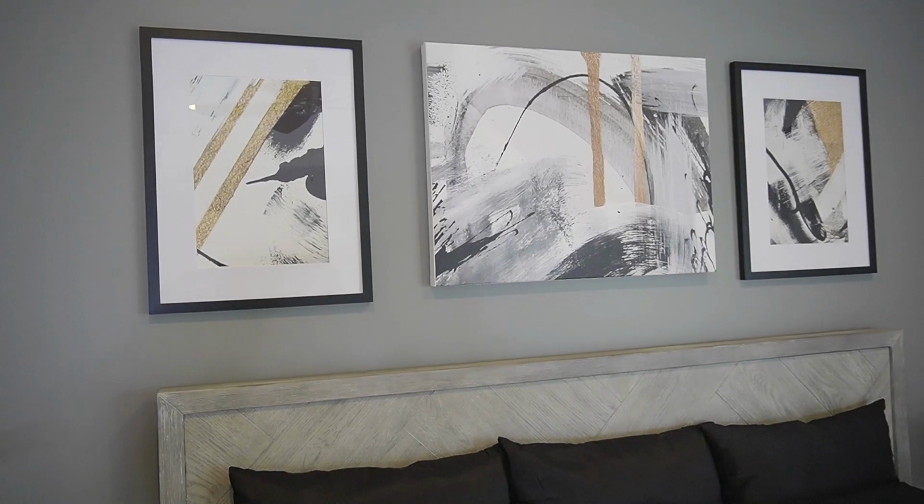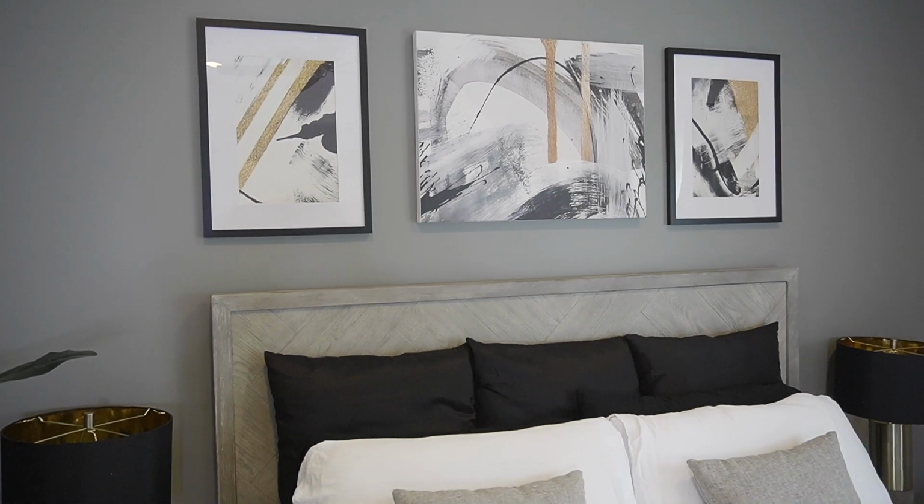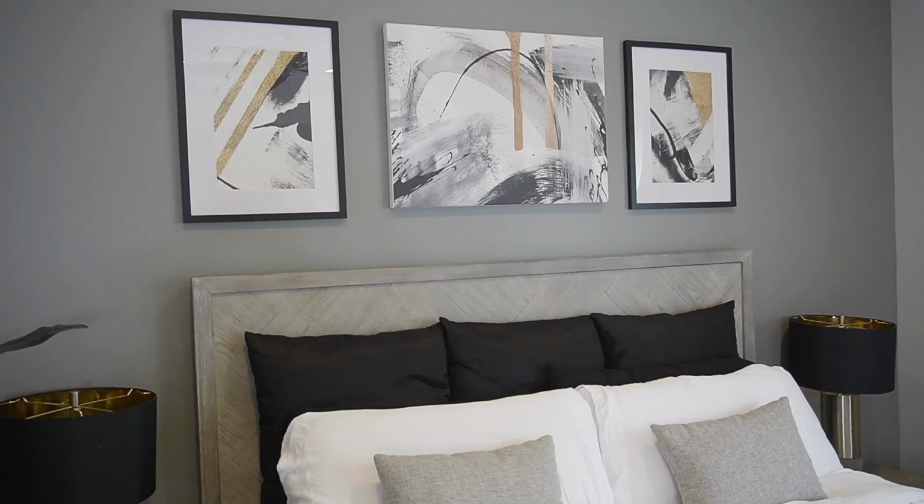Let's talk about the art over the bed. So I have a canvas and then two framed art prints, and I got those from Society 6. And the two prints on the side of the canvas I framed. I think I just got a frame from Target.